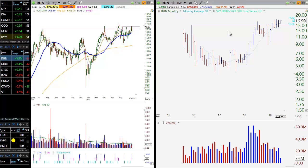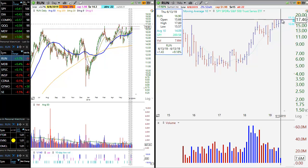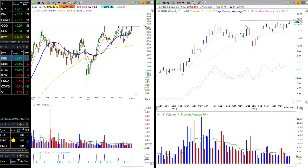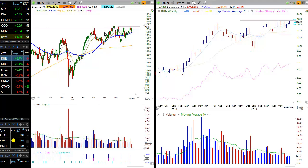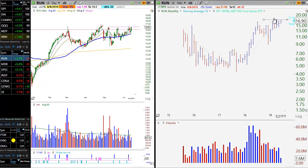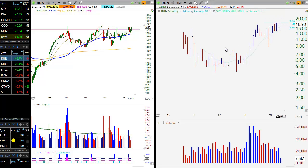And what we find interesting about looking at multiple time frames is that we have a breakout setup here on the monthly chart, if it were to clear this 1750 area. On the weekly we have a breakout setup, and on the daily we have a breakout setup. So these are all 3 time frames that are aligned, and when they're aligned and there's no overhead resistance, that's when explosive moves can occur.